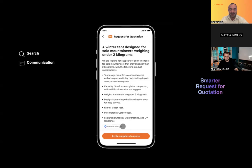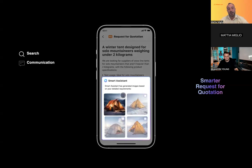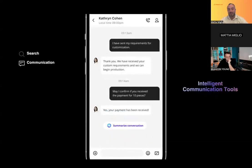But this is not it. Our generative AI can also create, based on the request for quotation, an image of the tent that you want our suppliers to manufacture for your company, for your brand. You can select and you can also adjust the image that our smart assistant has created for you. And now you can send to the suppliers the request for quotation with an image of your product idea. Also, if you're using other tools, I know that Brandon, you're using a lot of generative AI tools that create amazing images. Last time you showed me some. Also, you can upload your own image in the smart assistant, and different suppliers will start to send you quotations, and you can start communicating with the different suppliers.